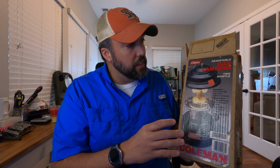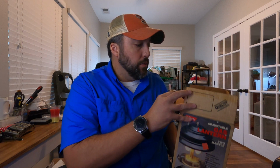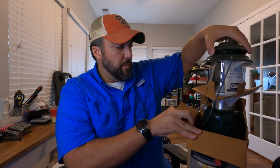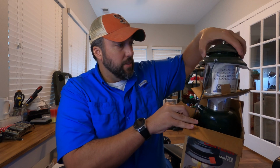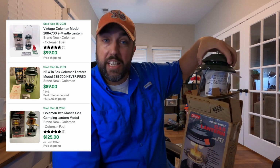I grabbed this Coleman lantern, and these things normally go for like $30, $40. This model, you can tell it's not real old. It's still got a barcode on it. But the cool thing was, it is actually brand new. It has never been used. It's a little dusty, but the fact that it's brand new brings up the price considerably. I only paid $3.99 for it.